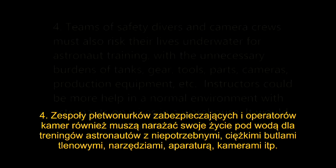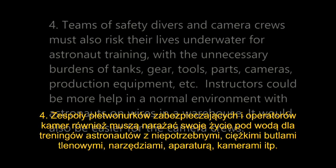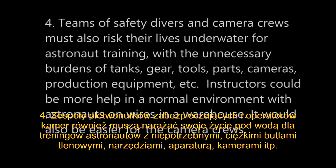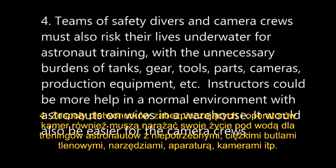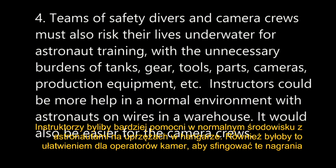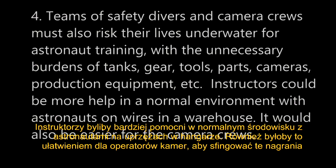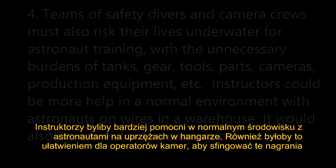Number 4, teams of safety divers and camera crews must also risk their lives underwater for astronaut training, with the unnecessary burdens of tanks, gear, tools, parts, cameras, production equipment, etc. Instructors could be more helpful in a normal environment with astronauts on wires in a warehouse. It would also be easier for the camera crews to fake it.